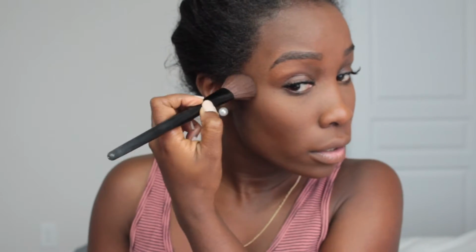Start right here where my hairline is, and then I'll bring it down. And then I'll go along my forehead as well. Just making sure you can see the difference in the camera. Yes, you can. Along my forehead. And that's about it for bronzer slash subtle contour when I'm doing a full face of foundation.